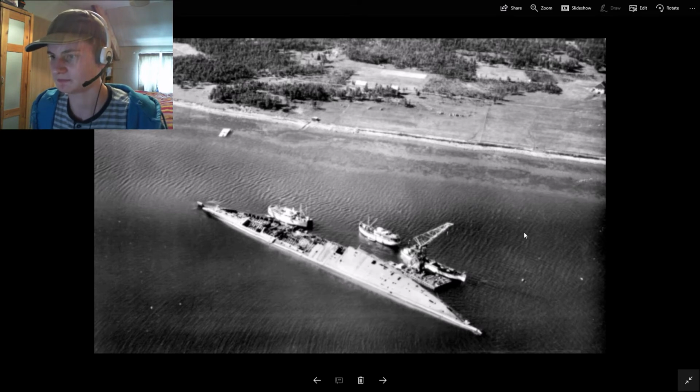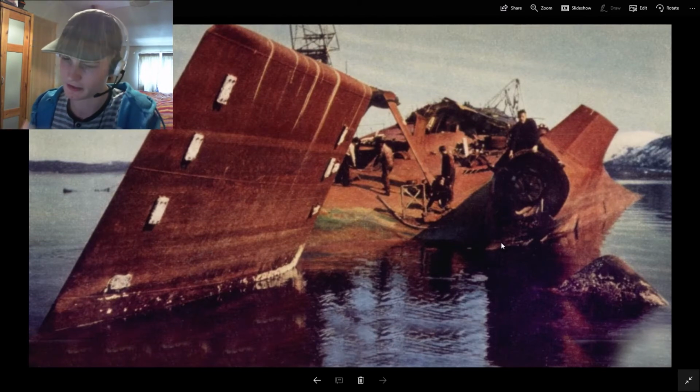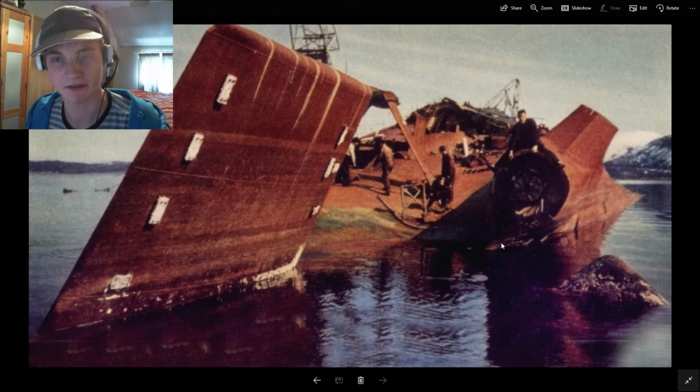They couldn't save the ship, so they just decided to salvage it, take it apart, scrap it, and make it into bullets or bombs or whatever. And this is actually an image of the Tirpitz. You can see her keel, and you can see her hull up, and this is a very rare coloured image, and that's what she looked like. And that was the end of the Tirpitz, and that was the end of the Bismarck.